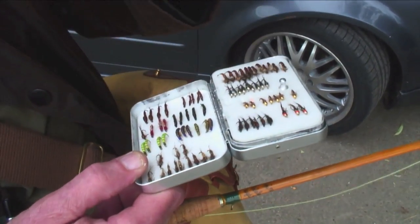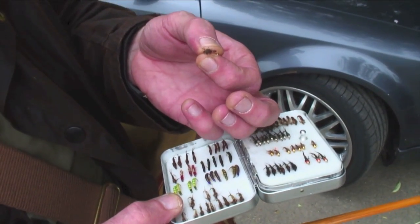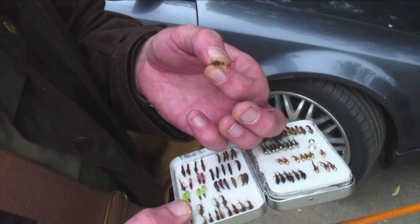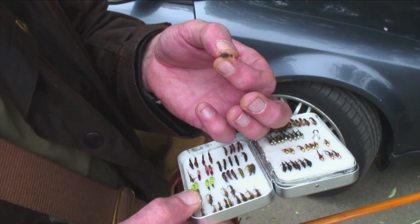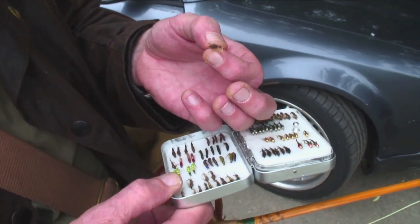And it's just got that bit of red in it. What's nice about that is it's got the little hairs coming out of it, like the shuck, you know. Exactly. That is partridge tail.